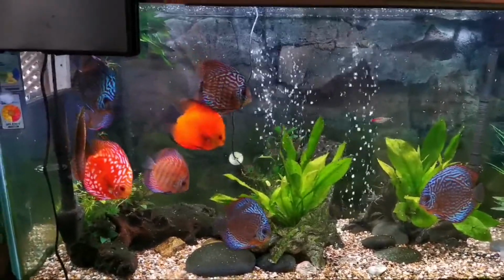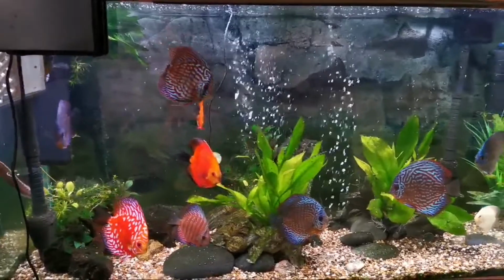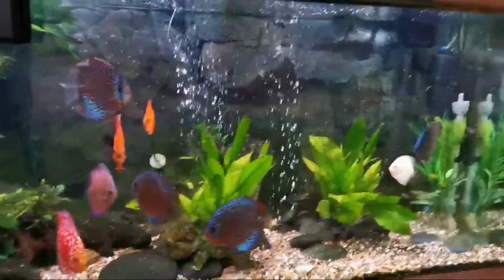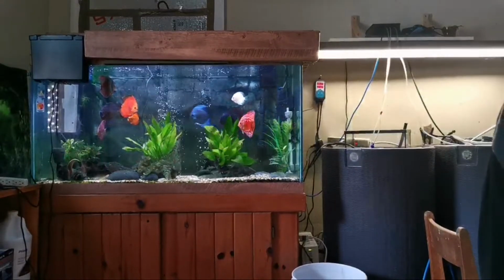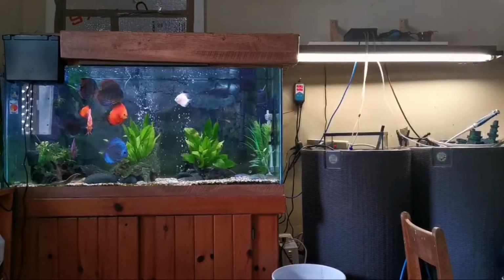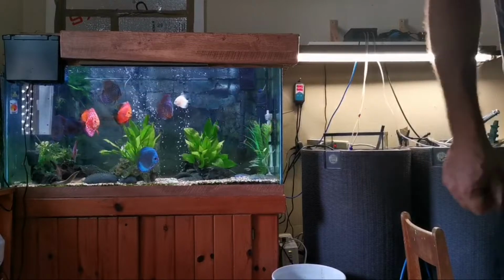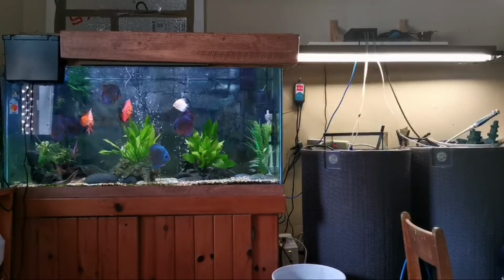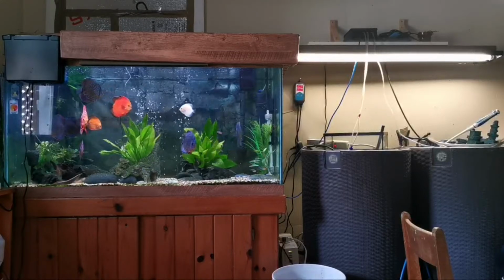So I got the equipment ready, and I'm gonna put the camera down pointing at the tank so you can all see everything. That should be good right here. We have a peek. There you go. You get to see the barrels, you get to see the tank, and that should be pretty good. Okie.